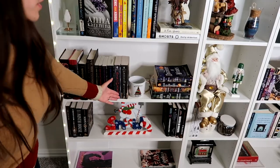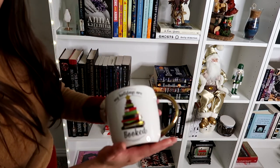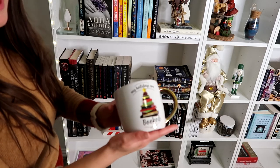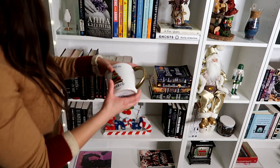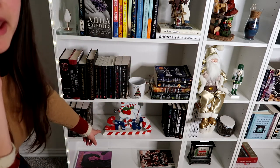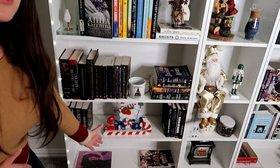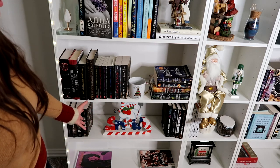And then on the bottom two shelves, I have the cute little mug. I'm gonna show it to you guys. This is what I got from Barnes & Noble. It says, "My holidays are booked." And it's really cute. It has a Christmas tree in the form of books. And then we have down here just a cute little snowman. It's kind of hard to see him, but it just says snow. And there's nothing else on the bottom shelf just because I don't really go down there and I didn't want to decorate it too much.